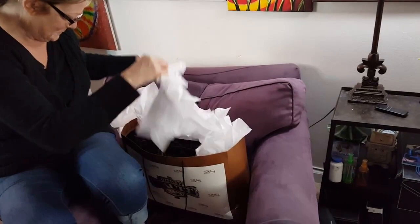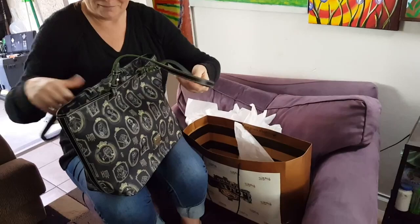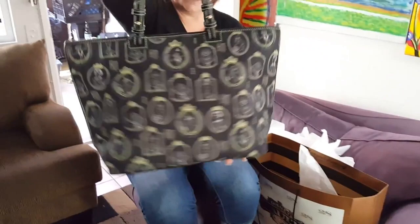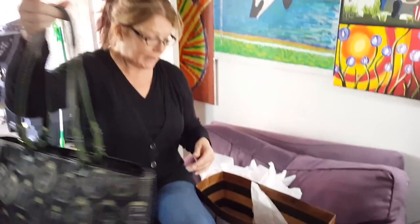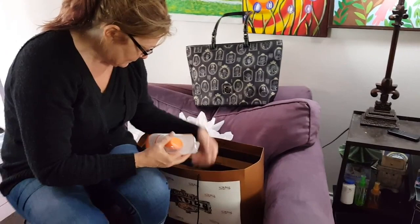Whoa. Is it full of stuff too? No, it's just tissue paper. Oh, it smells good. Oh, I like that. It's the Haunted Mansion. It's a Dooney & Bourke. Yeah, have you ever owned a Dooney & Bourke? No, because I don't spend money like that on... Jackie said you would like that one the best. Yeah, well, I liked another one, but she says it wasn't big enough for you.